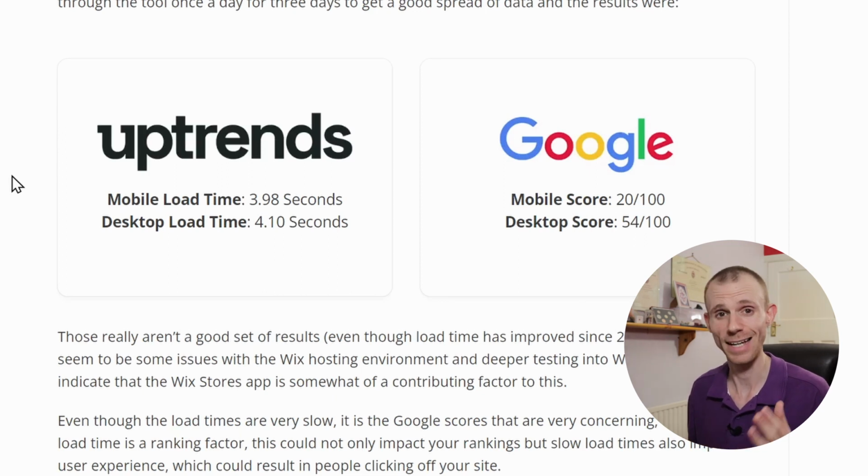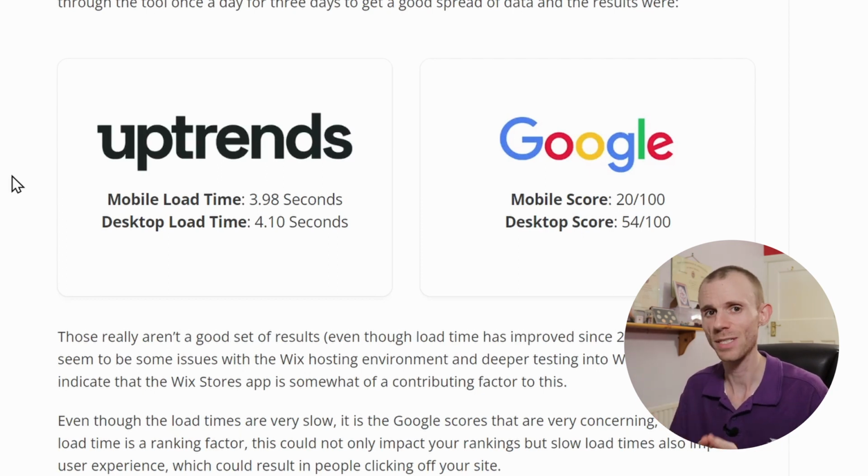That's really not good. That is going to cost you customers because it does take a while for Wix sites to load, and their Google performance is pretty abysmal. 20 out of 100 on mobile and 54 out of 100 on desktop. That is really bad, especially the fact that Core Web Vitals are now a ranking factor. So if SEO is an important part of your marketing strategy, this is something you need to take into consideration.